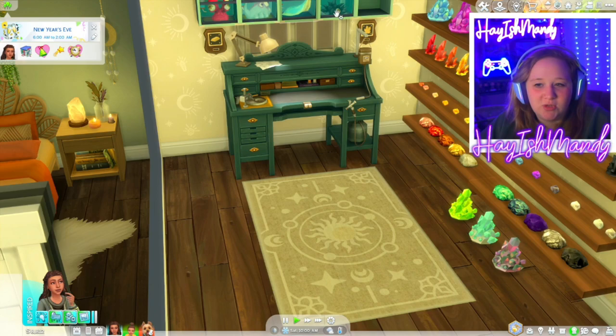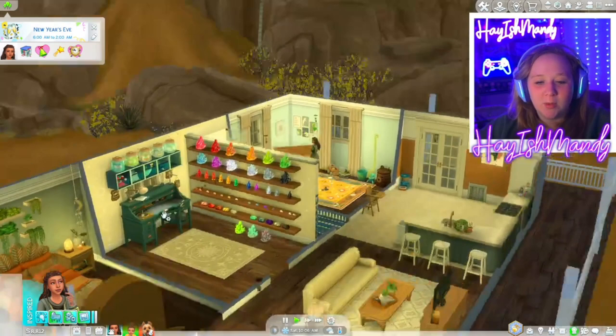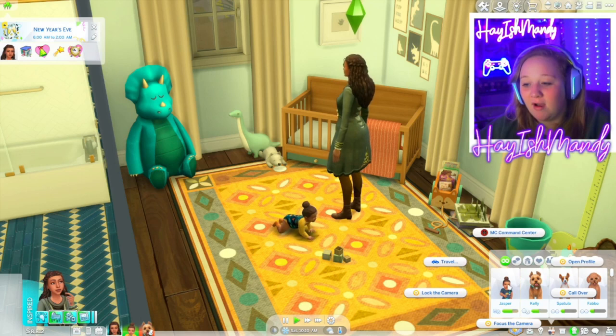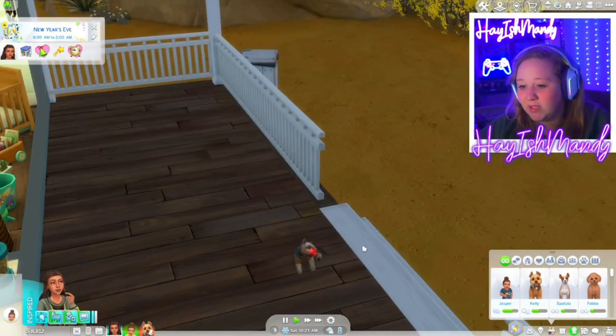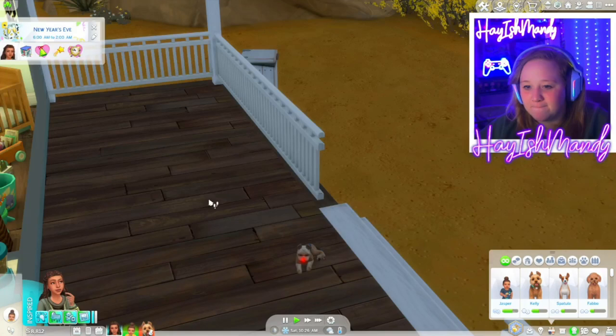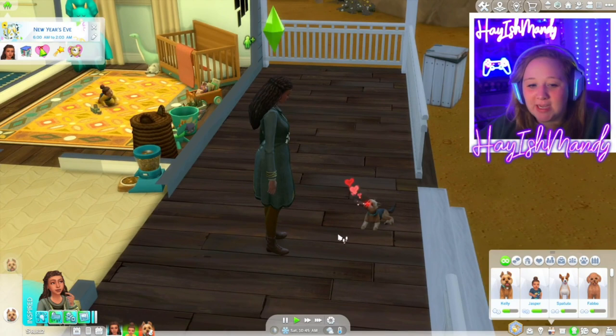Did you make that house? Yes, I did. From scratch this time. Now, I will say though, raise your hand in the chat if you have ever played The Sims 3 on PlayStation or on console. I'm very curious. Oh no, she's sick. Great. All right, we're gonna have to take her to the vet. But I used to, before I had The Sims 3 on computer, my parents had gotten it for the PlayStation 3.